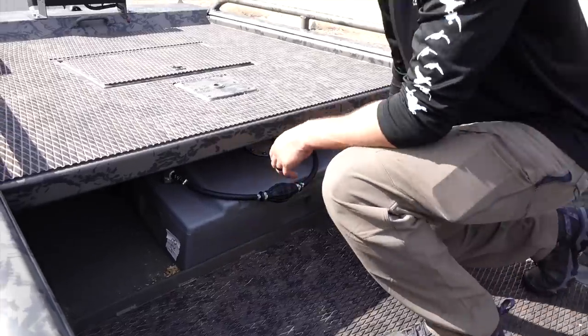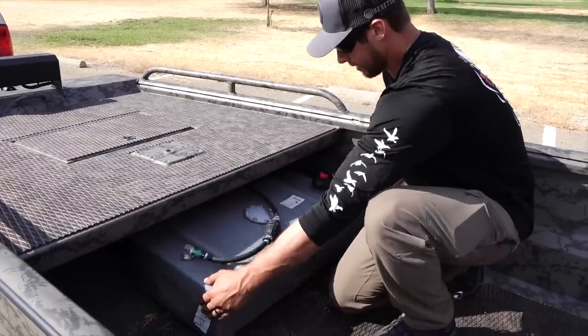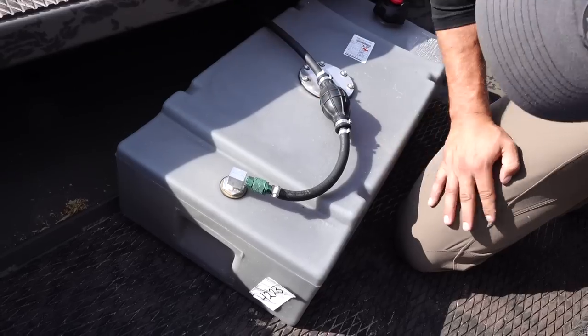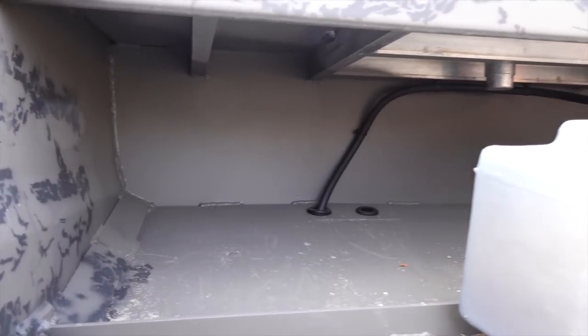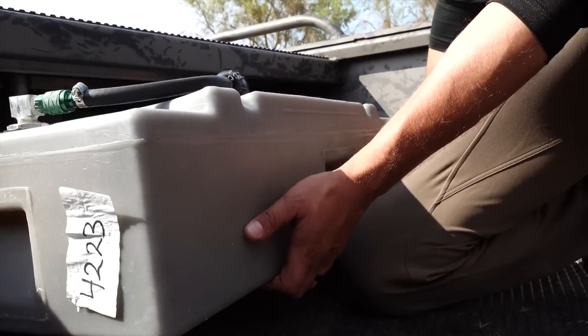All right, guys, with this boat, you get a 13-gallon tank. It's all rigged up already and tucked under the front here. They got your hose running underneath the floor. It's a pretty good sized tank. We've been running this thing for, I think, 4 hours now, and it hasn't even hardly put a dent in it.